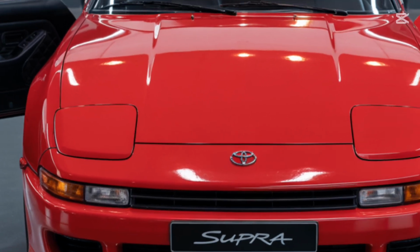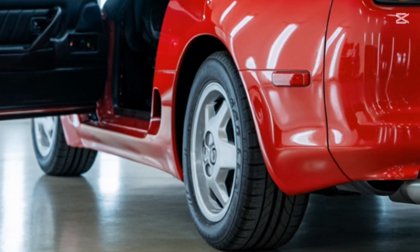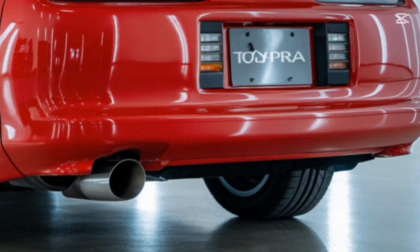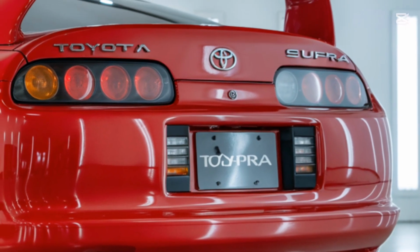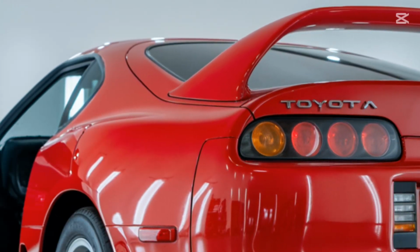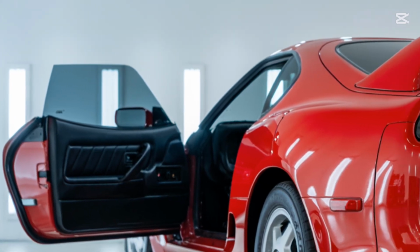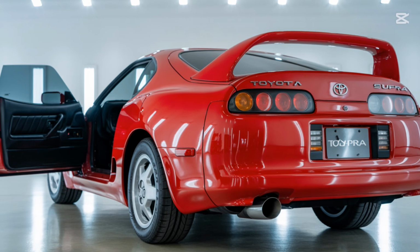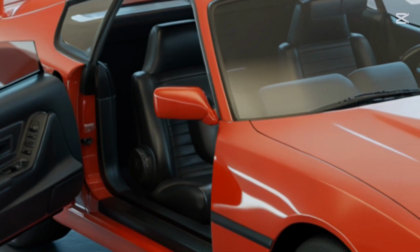Section 1, the Legacy. Show clips, photos of the Supra, Fast and Furious scenes. Narrator: The Supra name has been legendary since the 80s and 90s, but it was the A80, or Mk4 Supra, that made it a cultural icon. Thanks to its 2JZ engine and massive tuning potential, it became the dream car for many. But after 2002, it disappeared until 2019.